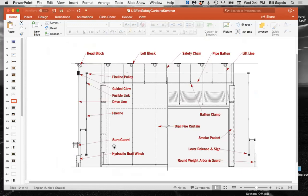This diagram is for a Braille style curtain, but we'll use it for not only a Braille style, but also for what we call a guillotine. The Braille style is one where the building height isn't high enough to allow the fire curtain to get all the way out as a drop. So it can't remain flat and fly out and actually get out of sight. The roof is too low. So we came up with a Braille style.